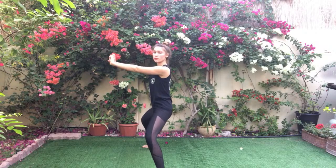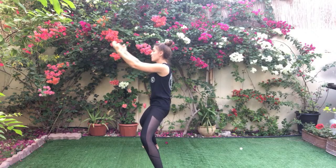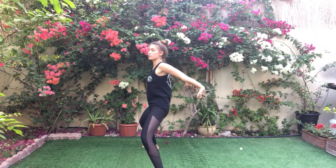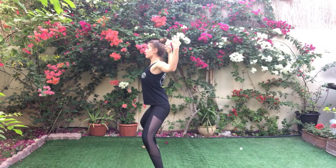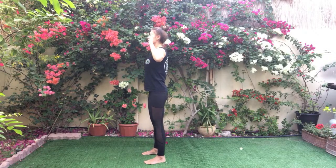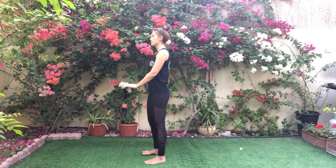And I'll do one from the side, so just stay there. Okay, so here I have a gentle compression. Open the chest. Straightening the spine here, sacrum dropping down. Open. And pressing forward. And we're going to come up. And pressing forward and down. Very good. Place your hands by the sides.